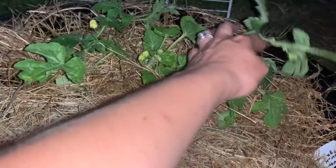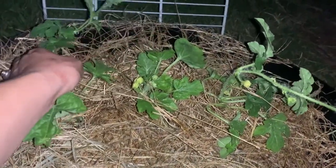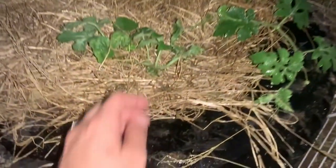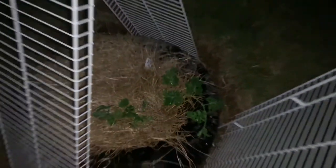I put 3 on this side. I put the strongest on the outside for them to start vining up, and the smallest one in the middle. And then on the other side, I actually only had 2 watermelons. That's okay, I had a total of 5. So you can see I put the smaller one on the outside and the bigger one on this side, and it's almost already reaching. Oh, I'm so happy I got them in.